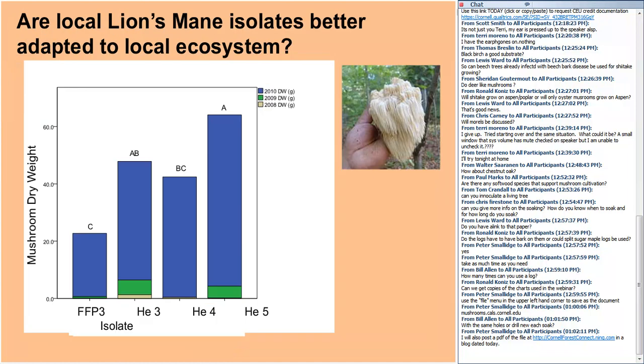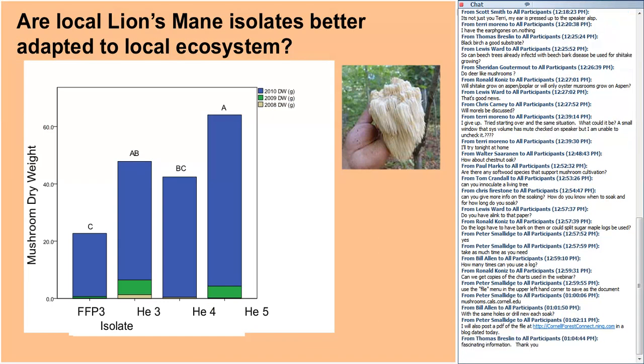What's interesting with some of our Cornell research is Ken had a grad student a few years ago who compared this to commercially available isolates. An isolate is simply someone harvested a mushroom from the wild and grew it out in a lab and then inoculated logs with it, as we saw on the previous slide. So this one on the left is FFP3. That's for Field and Forest, which is a mushroom spawn producer out in Wisconsin.